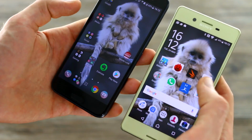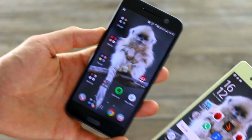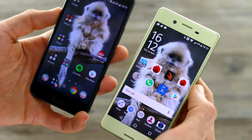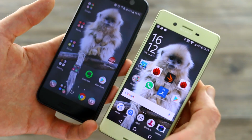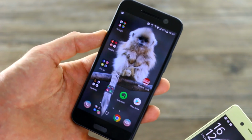The displays are also different. While they're similar technologies, they're LCD panels of sorts. You've got an SLCD5 versus a triluminous IPS display. You've got fundamentally different sizes and resolutions. Full HD at 5 inches, Quad HD at 5.2 inches.